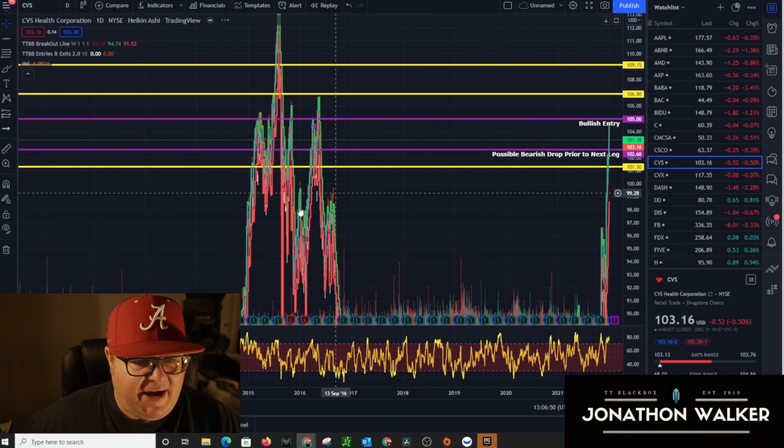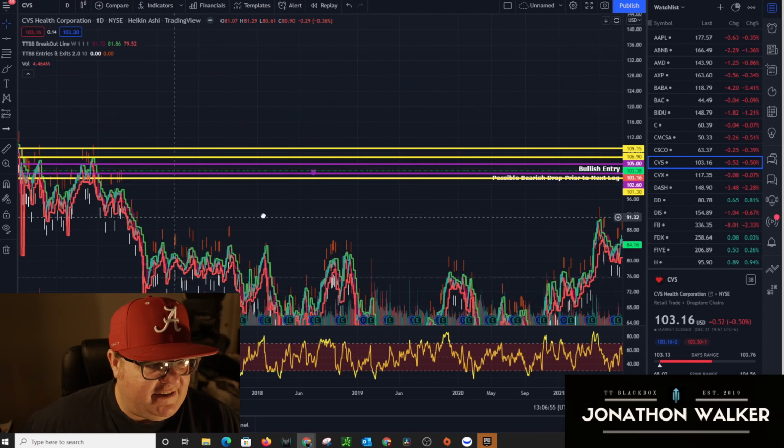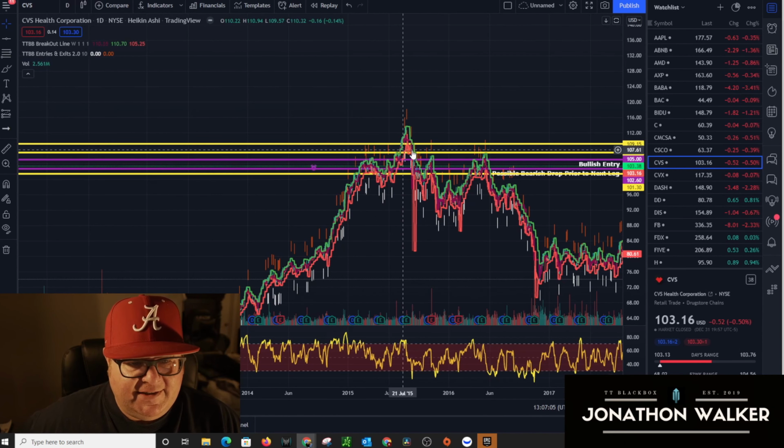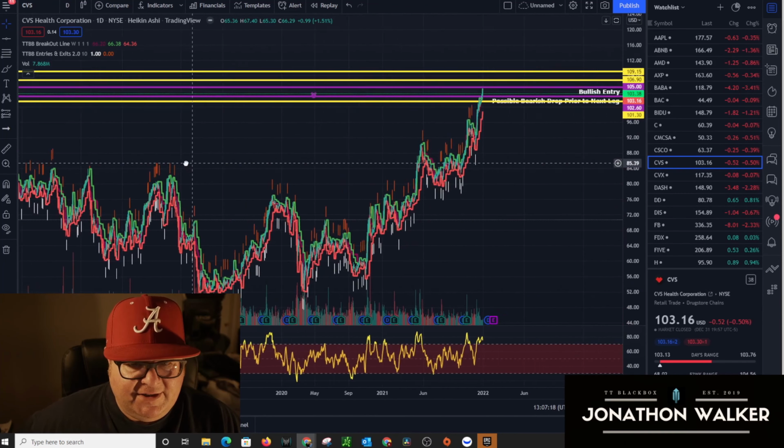When you scroll back, you can see the amount of traffic that it had at each of these ranges for the 105 entry, where it never really wanted to break it. It finally did break it. When it did, it was at that 106.90 range, and then the next level that it struggled at was 109.15. So if we get above the 109.15, the sky's pretty much the limit on this one if it wants to keep on going.